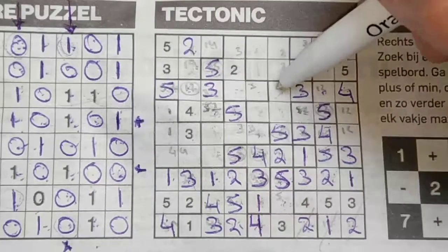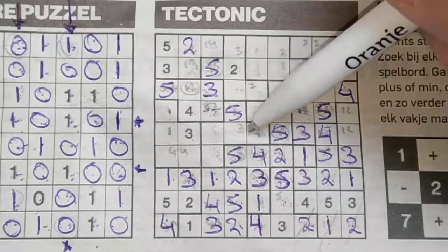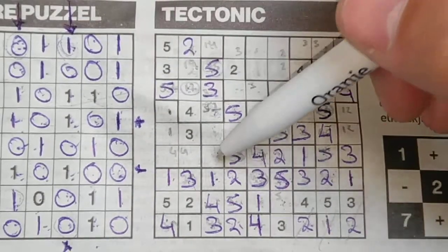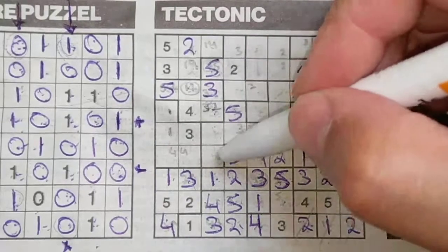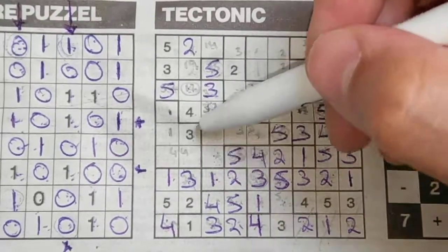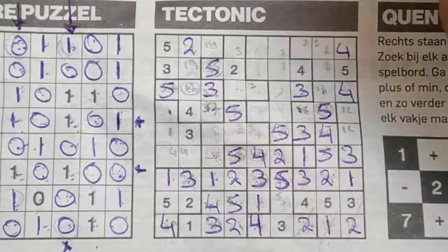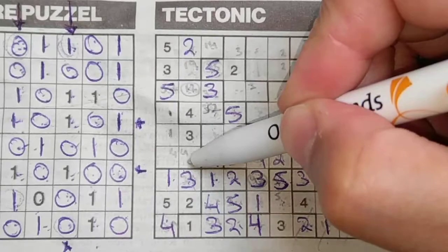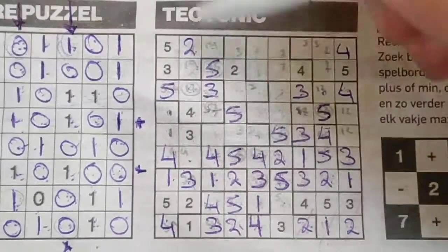1, 2, and 4 are left. We have a 3 here. This cannot be a 1, cannot be a 2, cannot be a 3. This box should be a 4. Cannot be a 5. Yes, this should be a 4. We have a 4 here, so this box cannot be a 4. These two boxes cannot be a 4, so one box left for the 4 should be here.